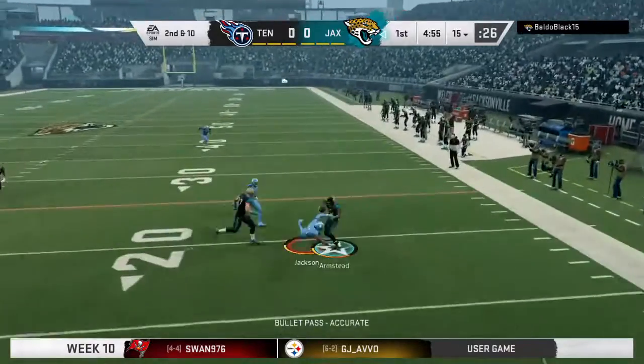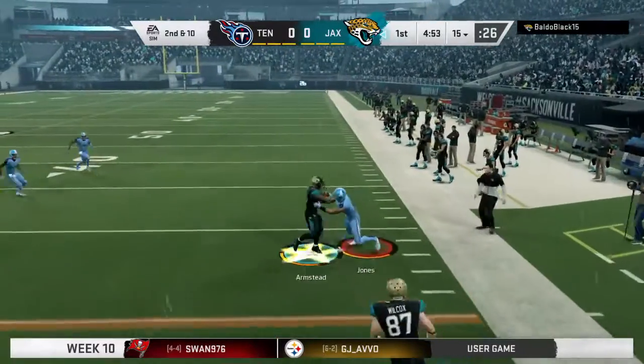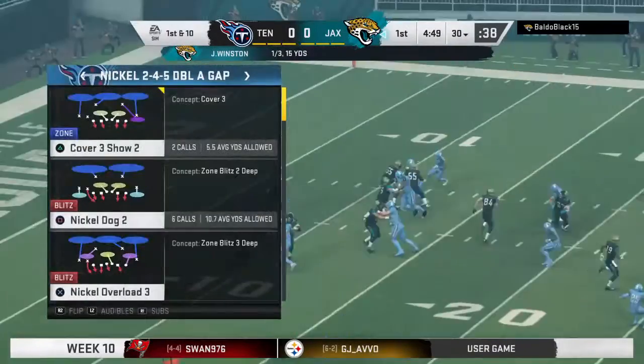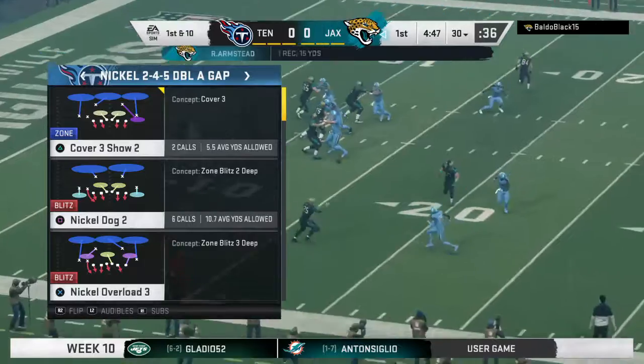Here's Winston. Looking for his running back, and he's got it. And he'll get this up to the 30-yard line. That one a pickup of 15 for Jacksonville.